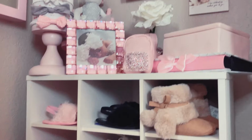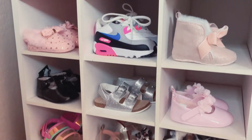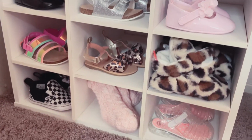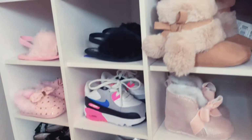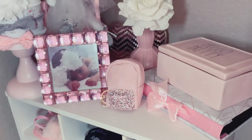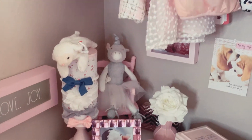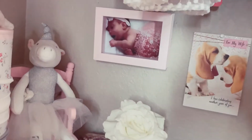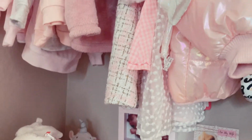This is my baby's corner with her little shoe rack. This rack I got from my fiance's mom, and all her little tiny shoes fit here. I thought it was super cute, so she does have her section in my room. A couple things were from Burlington, her bow holder, a lot of Rae Dunn. And then her picture and the card that my fiance gave me for my birthday.